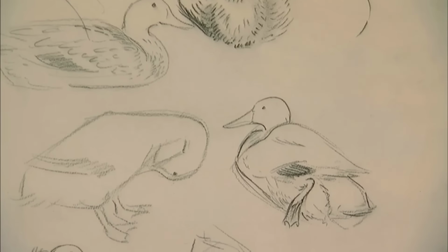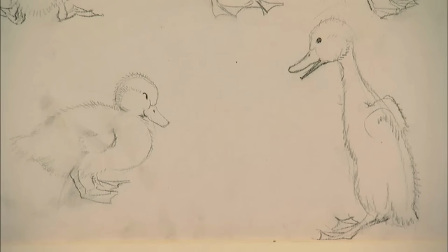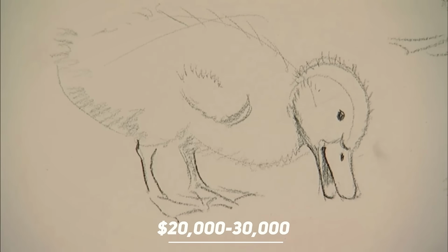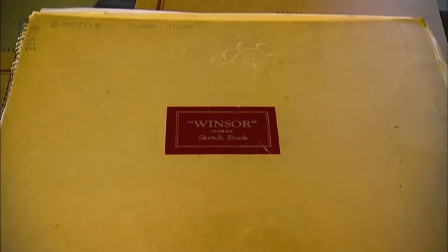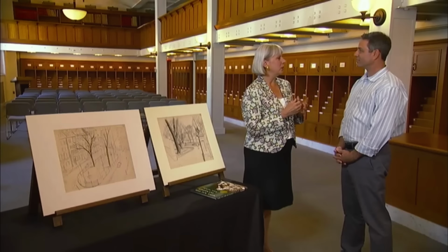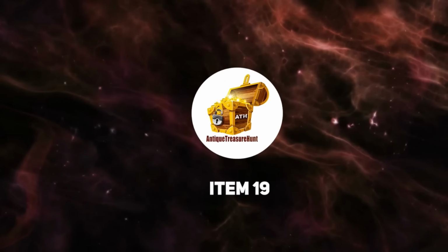While examining the condition of the item, the appraiser said, Book can sell between $20,000 and $30,000 retail. The sketchbooks are interesting because there's an academic quality to them. I would think a value of maybe between $10,000 and $15,000.